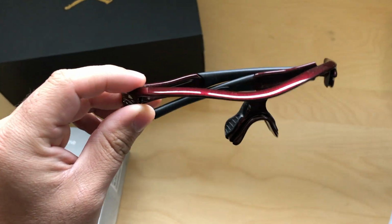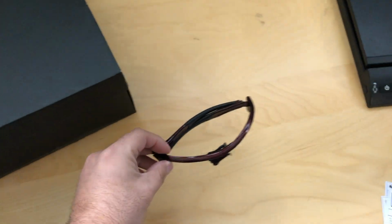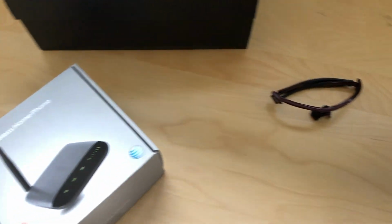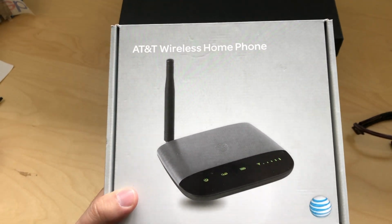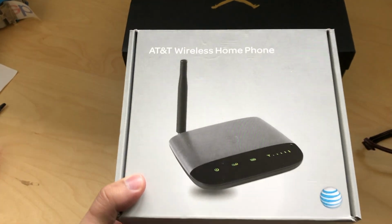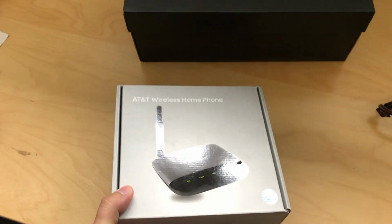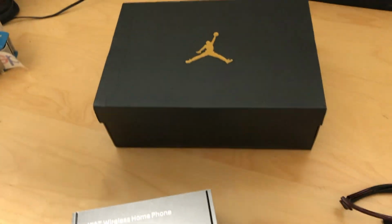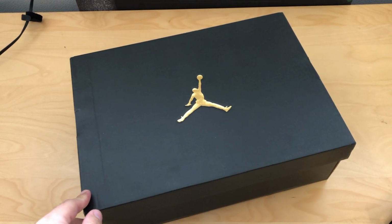Just a pair of Oakley frames that sold for $59 last night. Free shipping, so I'm going to ship that out to the buyer. This item right here is just an AT&T wireless home phone, so you don't have to have an actual home phone number. You can hook up a SIM card into it from AT&T, and that will work just like a landline.